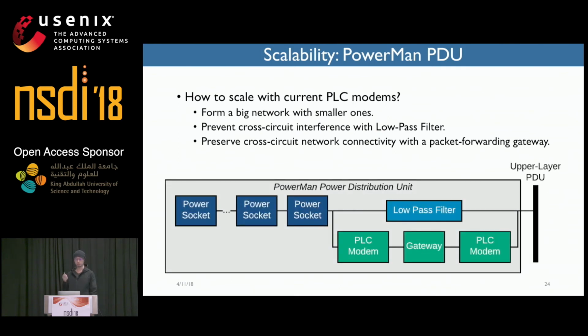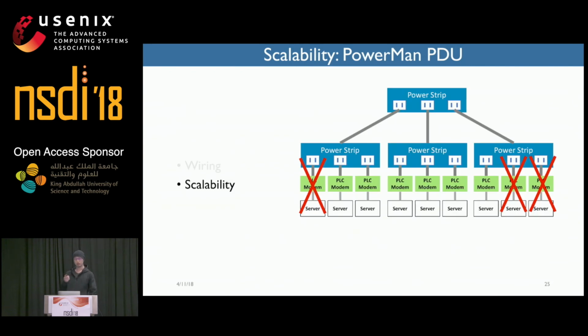So we keep the circuits of a normal PDU and add a low-pass filter between this circuit and the upper layer power line. The PLC OFDM frequency is above 2 megahertz, and with an appropriate cutoff frequency of the low-pass filter, we can greatly attenuate the outgoing and incoming signals so that we can remove the interference between the PDUs. At the same time, we preserve the cross-circuit network connectivity by using a packet forwarding gateway, which is also integrated into the PDU. So the LPF can prevent the high-frequency signals from coming in or out.